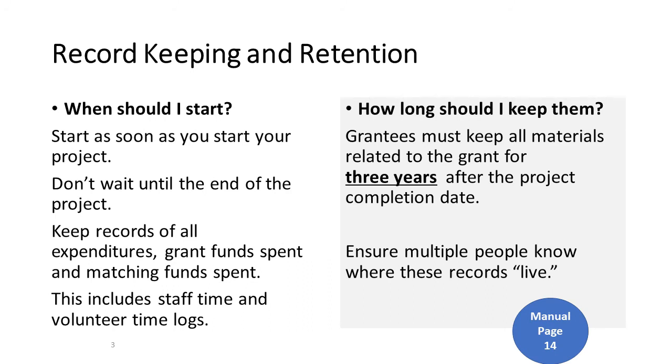A couple questions we often get from our grantees is, when should I start keeping these records? Well, you want to start as soon as you start spending money on your project, either your grant funds directly or the matching funds that your organization is using, or volunteer time for that matter. So don't wait until the end of the project to start keeping these records, whether it's staff time, volunteer time, or those basic expenditures. You want to start that at the very beginning of your project.